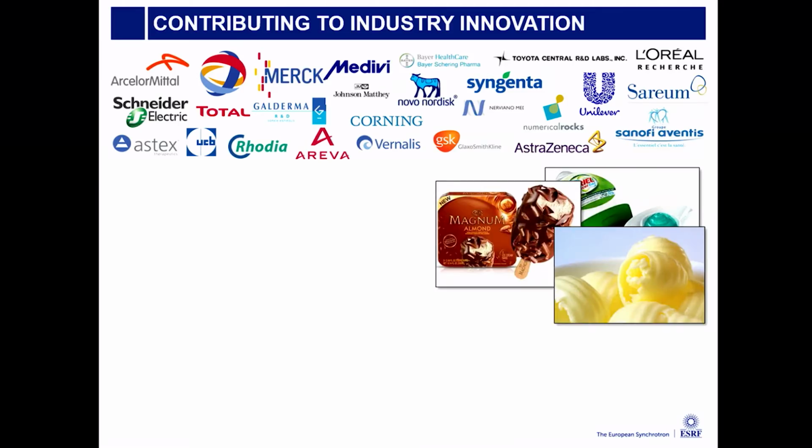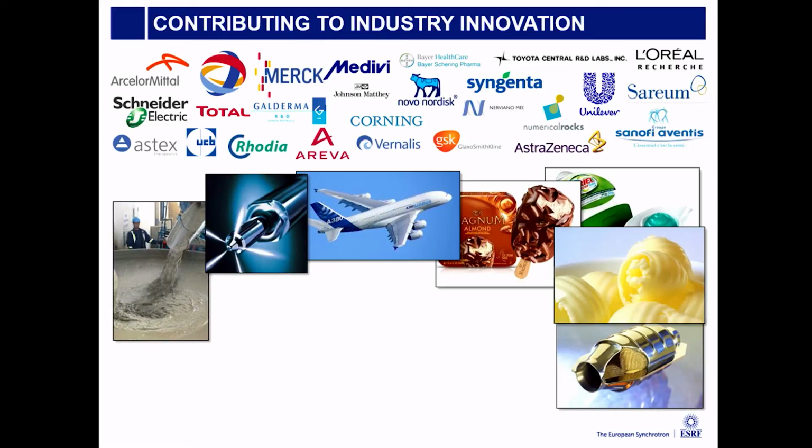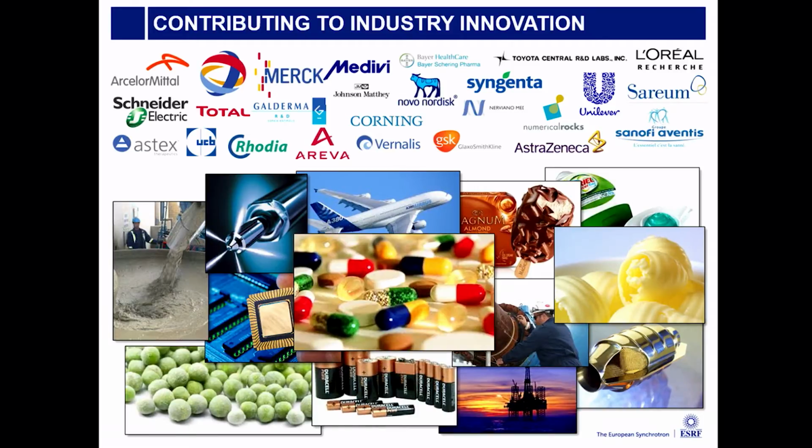So at the ESRF, these are some of the clients we work with in terms of industry. We don't show a client unless they've given us permission. Otherwise, it's confidential and fully proprietary. AstraZeneca is here somewhere.